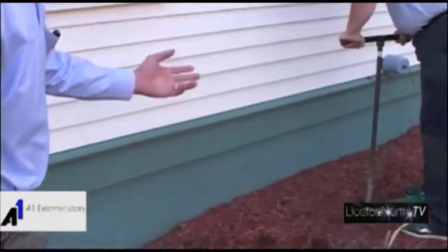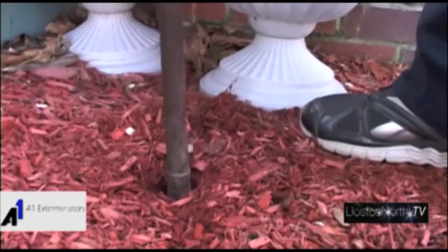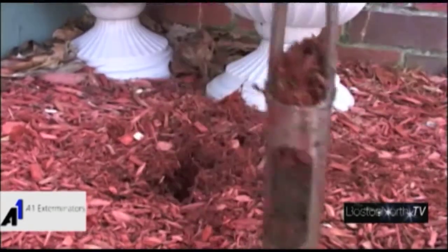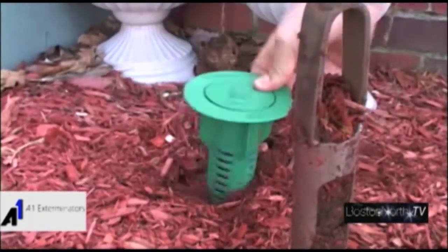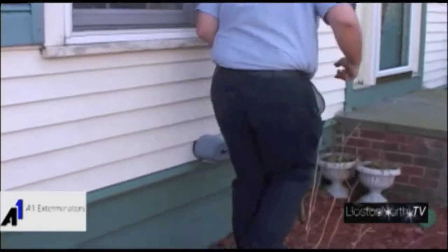And here we're coming on to Desmond, who's putting in a station. So as you can see, there's two ways to do it. He's using a hand auger here, which easily cores into the ground, and in goes the station.